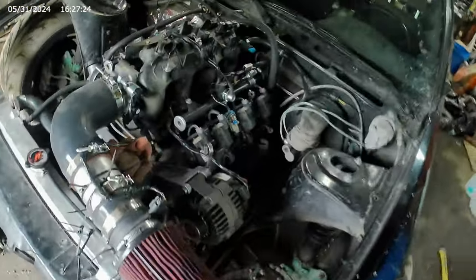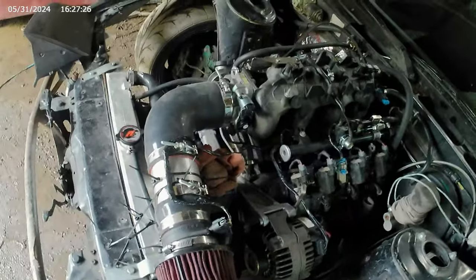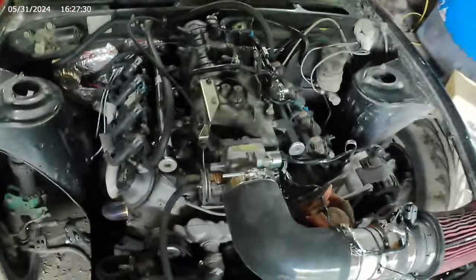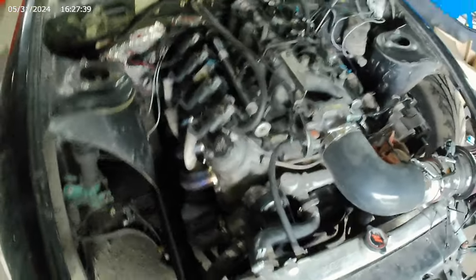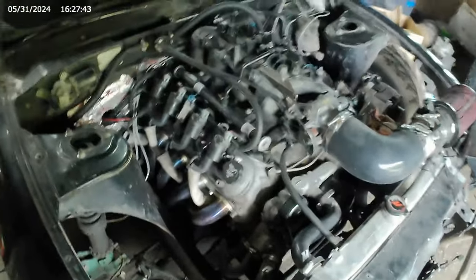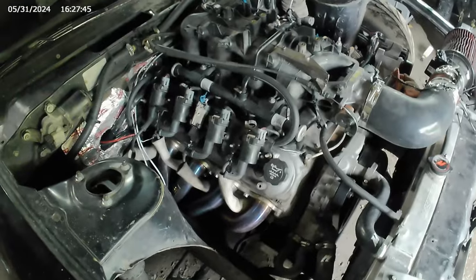We used to have an SR20 in there, and then that thing went horribly bad due to a shoddy shop named Exhaust Pros. But yeah, we got a 5.3 Chevy Silverado engine in here. It's running on E85 because that's what the SR20 was on before.